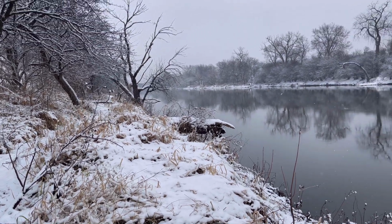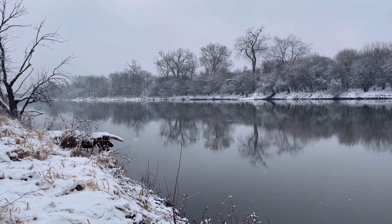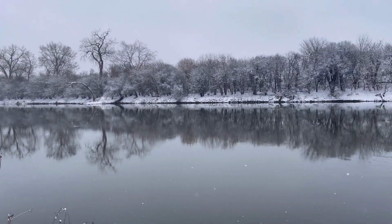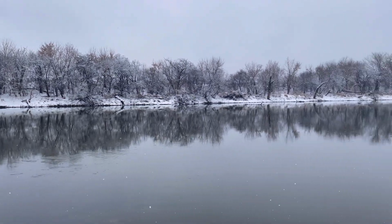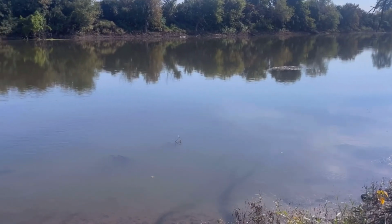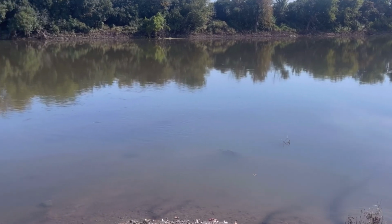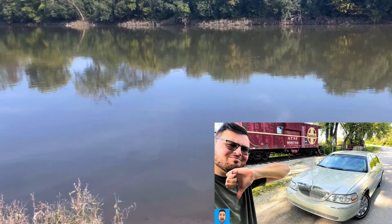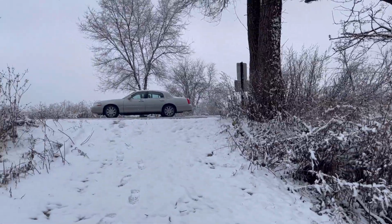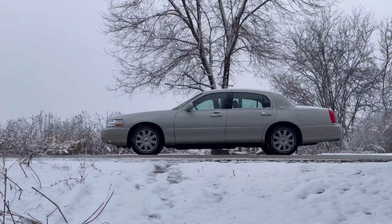So if you've been following my page and watching this Lincoln Town Car content I've been posting, you might actually recognize this spot. And I'll throw a clip up from the other video. We were here when I did the top 5 things I hate or dislike about the Lincoln Town Car. And it was back when it was warm and there wasn't this snow.